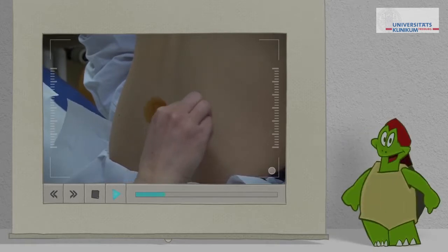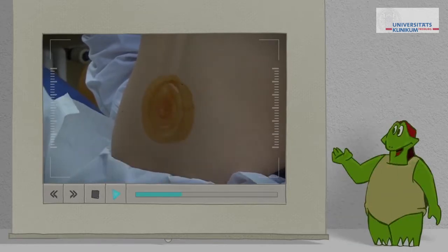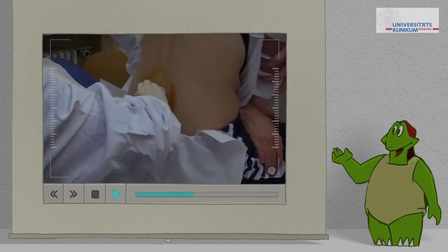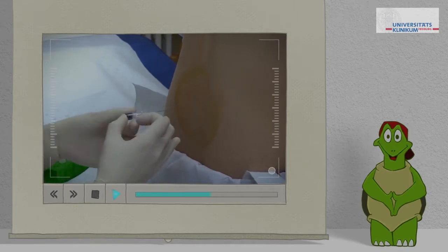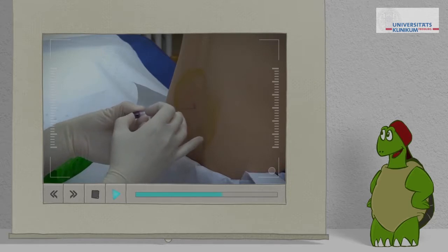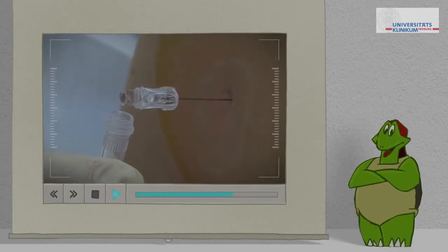This spot is disinfected thoroughly. The disinfection process takes quite a long time because the spot must be very clean so that no germs can get into the body. The needle is really quite long. Yeah, it has to be long and thin so that one can get to the spinal fluid. The doctor is now attaching the syringe. Ooh, ow. And some drops of spinal fluid, liquor, are let out.